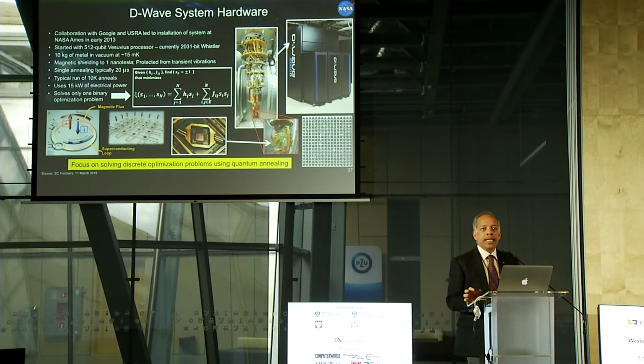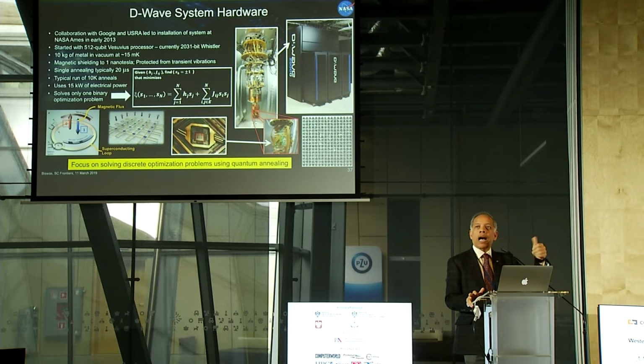The largest system is at NASA Ames, which has 2,031 qubits, I believe. And what you can see there at the bottom, at the extreme left, is an actual qubit. It's a metal called niobium. If you make it into a ring and you cool it down to 20 millikelvin or below, it allows superconductivity. So electrons flow both in clockwise and anti-clockwise direction. And since it's a ring, from college physics, you remember, that means you're going to have both an up and down magnetic field through that ring. So that's your qubit. It has both an up and a down magnetic field, so it's both in 0 and 1 at the same time.